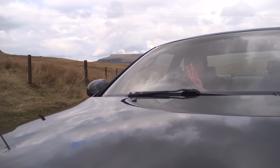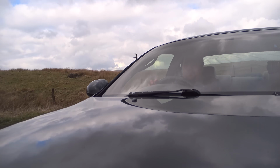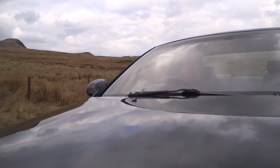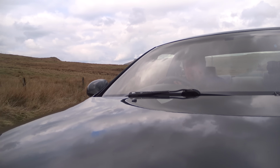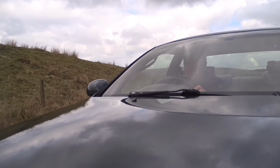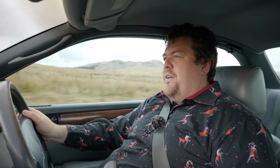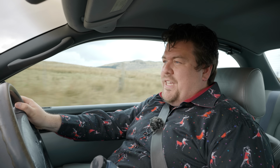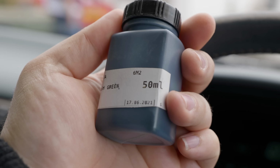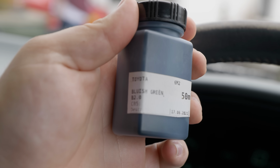Not only am I not a fan of the looks, but they, for some reason, nearly all seem to come in this same colour that's rather hard to describe, because it's definitely not black, it's not grey, it's not green, and it's not really blue either. I had to laugh because I opened up the centre console and found inside some touch-up paint, which will tell you that the colour of this car is in fact bluish green. It's actually a very accurate description.